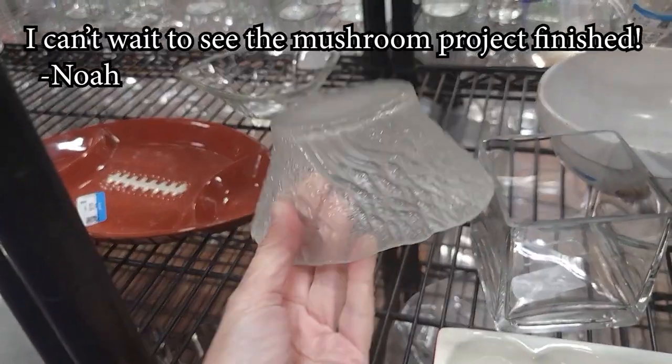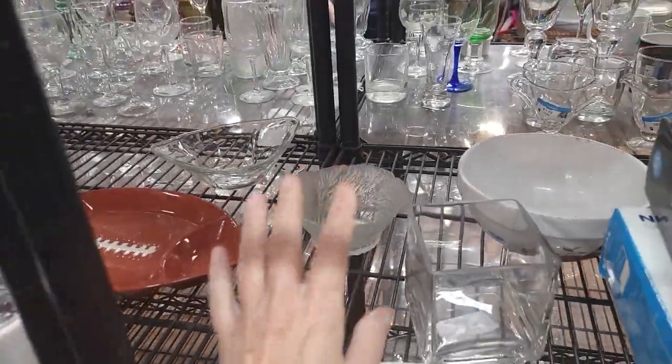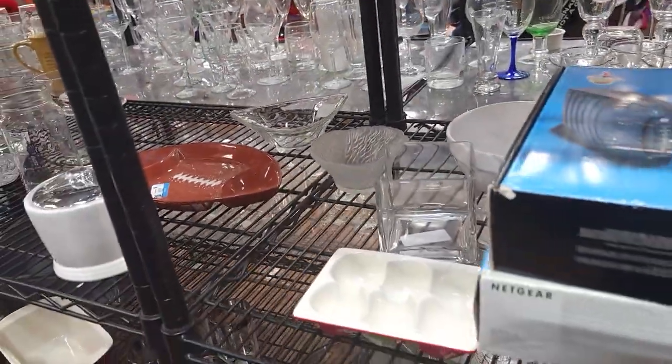Ooh. That'd make a kind of cool mushroom top. I am going to get my mushroom project done here soon now. It's cool. It's nice. Although October, it's going to be a little crazy.